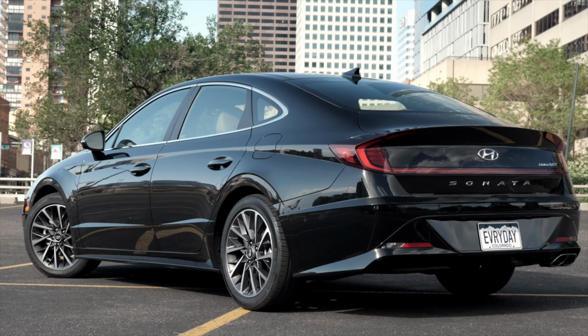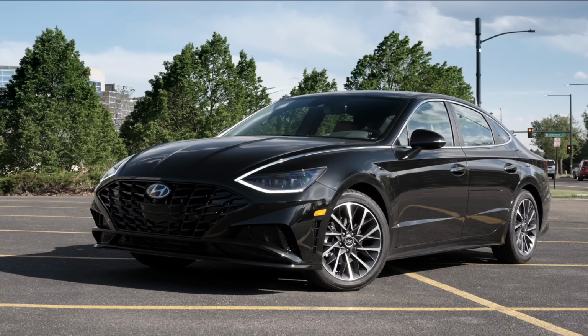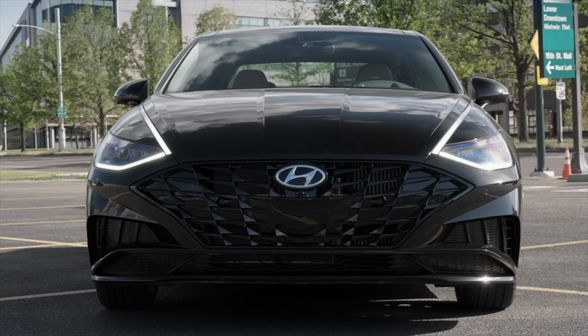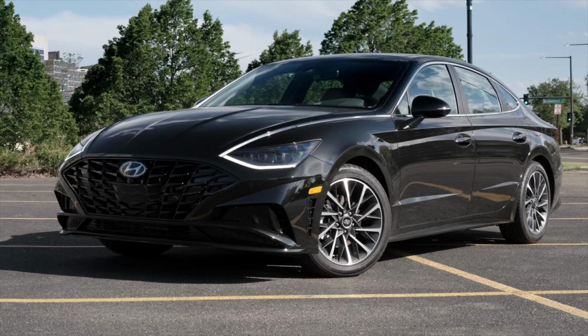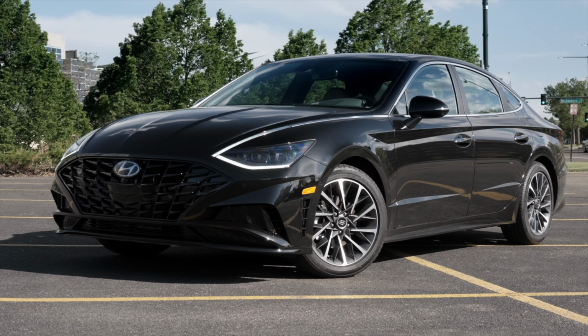I find the styling on the Sonata to be so close to a full victory. I like it from every angle but the straight front, where it has a little bit of a frowny face Eeyore look that just makes it look kind of sad. But I love that Hyundai is trying stuff. Look at the body sides of the car. They're just swollen out, so it really accentuates the fenders.